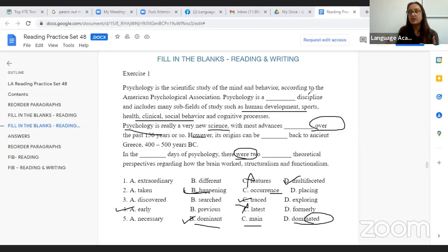Every year, or maybe not every year but over these many years, things were happening. So that is why we need the ing form. Traced back is a collocation. Early days, again, is kind of a collocation. When we want to refer to the past, we use early days.